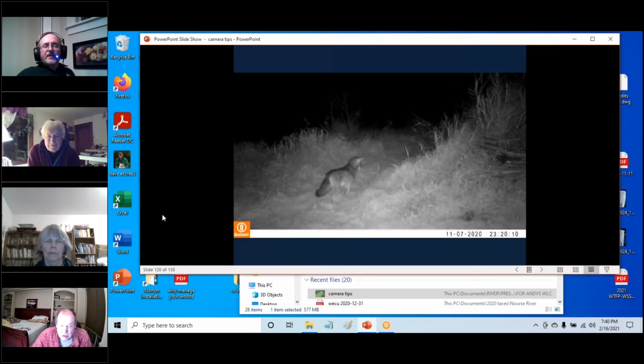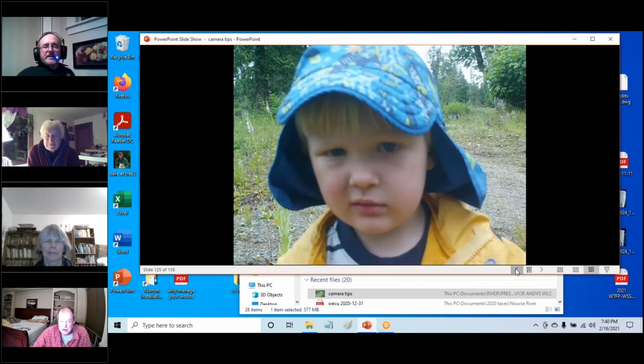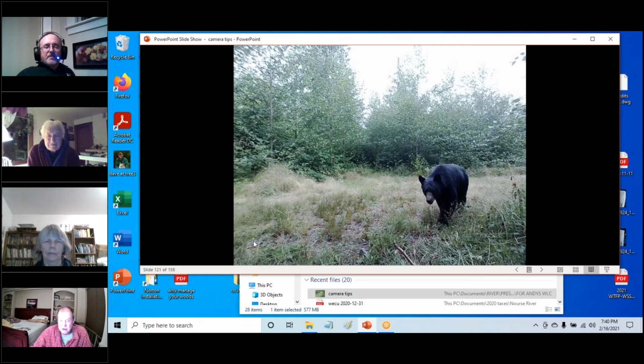This camera here is a Moultrie, which I got because a friend had some pretty good pictures that she got off of one, and I asked her what kind it was. But I have to say that I wasn't all that pleased with it. Here's that Bushnell. This is what I shot with the Bushnell, with that coyote again.